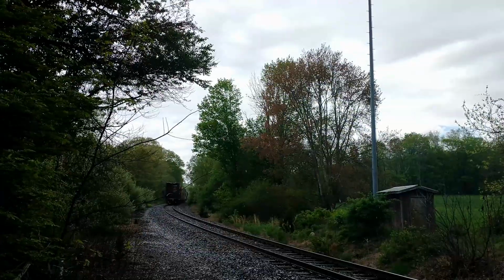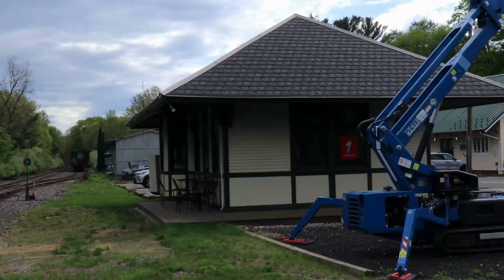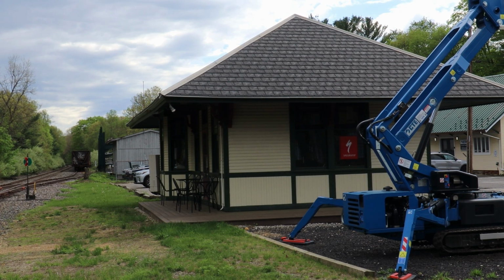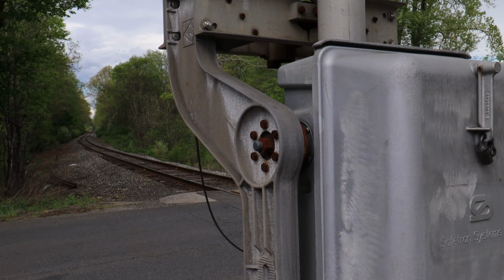With 3 engines and only a few cars, the train was moving fast, and although I tried to beat it to South Willington, I barely missed the train. Still, I was happy to have captured a shot of a relatively rare 3-engine lashup, even if it was in the rain. That's all for this video.